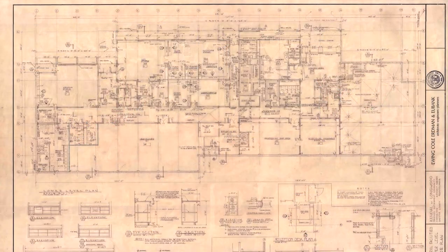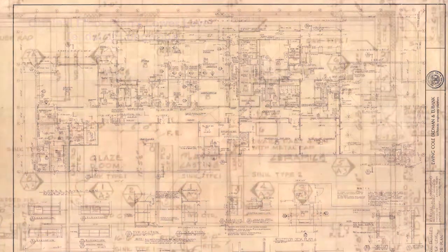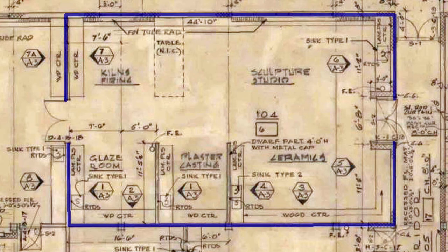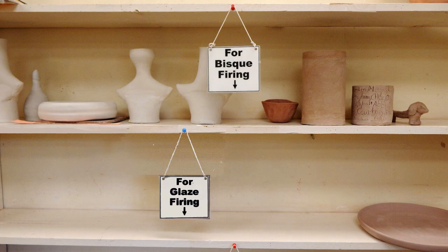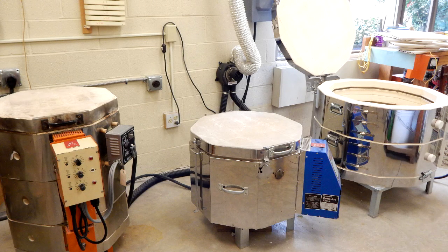The Pottery Studio at Kendal has a rich history. When the concept of a retirement community was first developed in the early 70s, a pottery studio was part of the original building design. Space was planned for a large, bright, and well-equipped room. Nearly 50 years later, the space still serves its intended use. The studio is well-equipped with ample table and shelf space, several potter's wheels, many glaze colors, and 3 electric kilns.